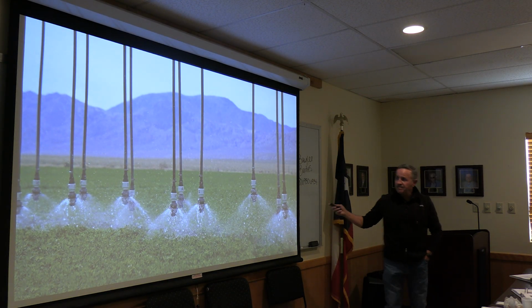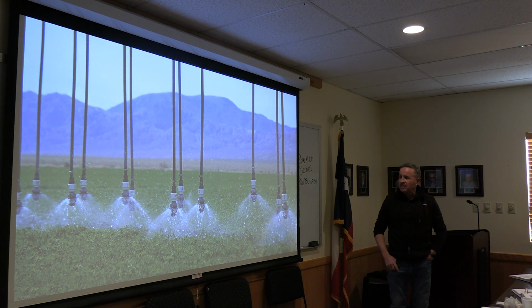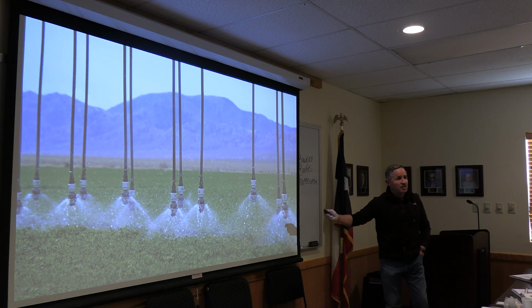This is a double bubbler. We have some of these systems on 30s. Really, really efficient. If you have over 3 gallons per minute per acre, up to 5 or 6, this is a great way to apply your water. We have several of these systems and we really like them, but this is on higher GPMs.